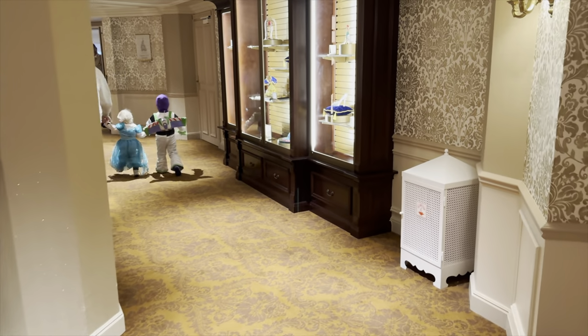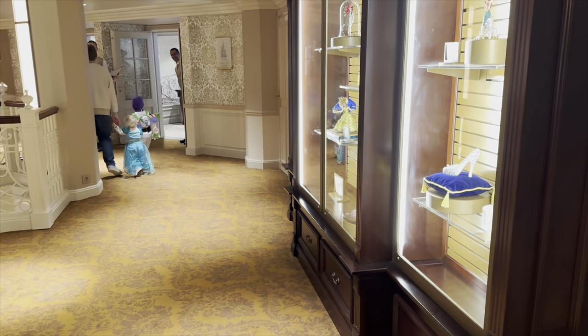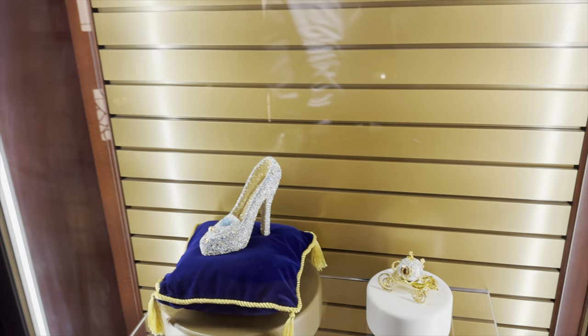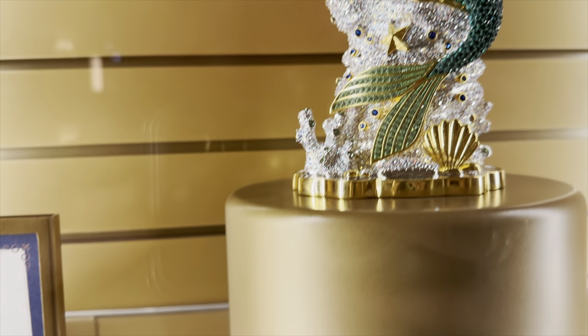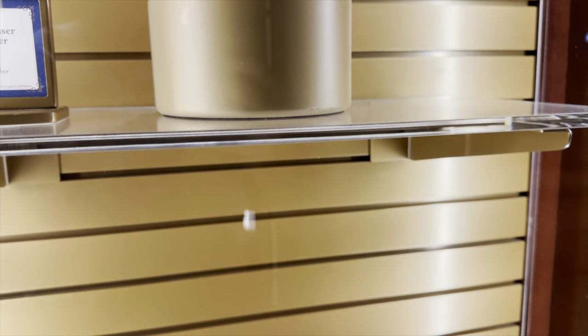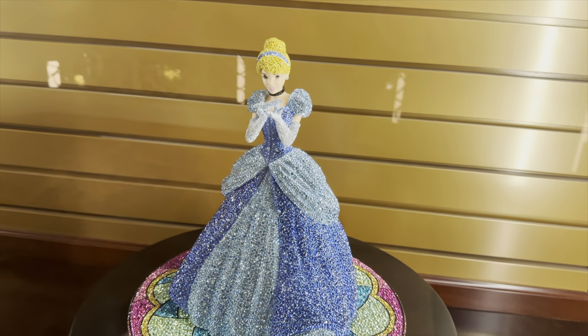Let's have a look on this floor. Some exclusive souvenirs. Also here, ask a cast member for the price. And that says more than enough. That means that it's really expensive. Look at Cinderella's dress.